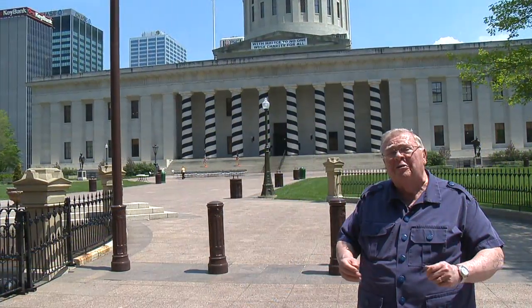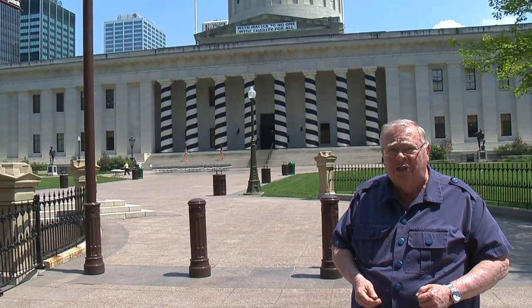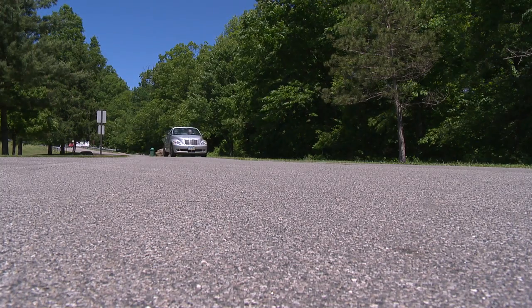The Ohio State House, you can spend an entire day just wandering its corridors and its courtyards. And best of all, it's just a one-tank trip.